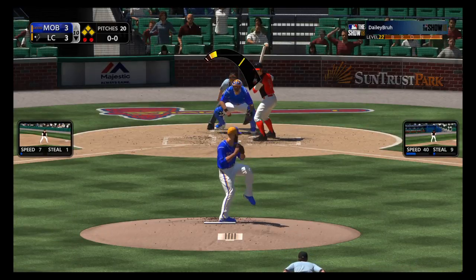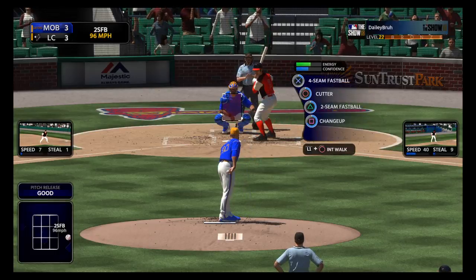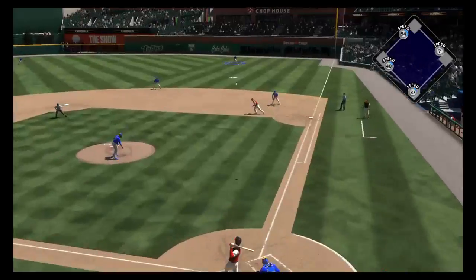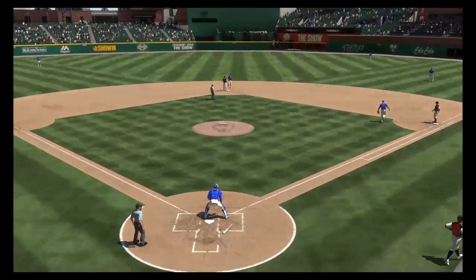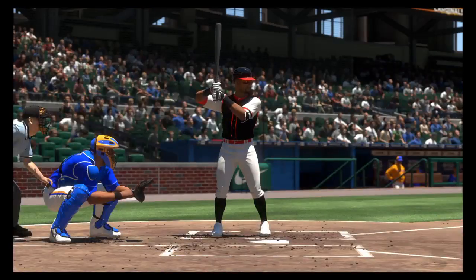Settling in now, Joe Torre. A two-out hit would win it. Pass ball or wild pitch would do the trick just as well. The 1-0. This one's flared off to the right side. Hayward coming on, and he can't make the play as it finds the outfield grass. And they're going to walk off with a 4-3 victory.